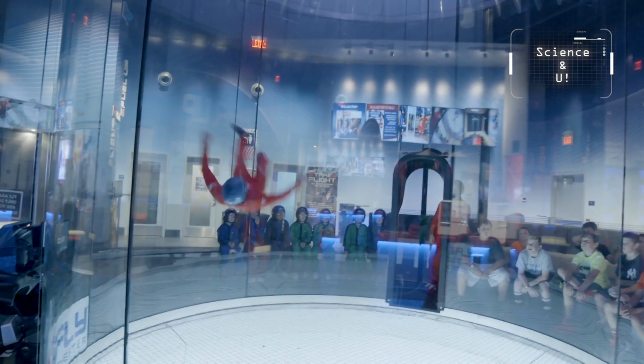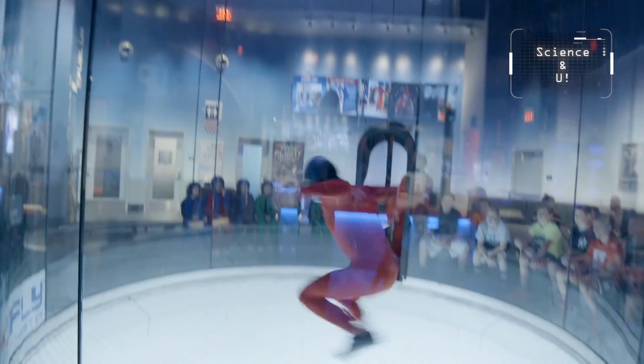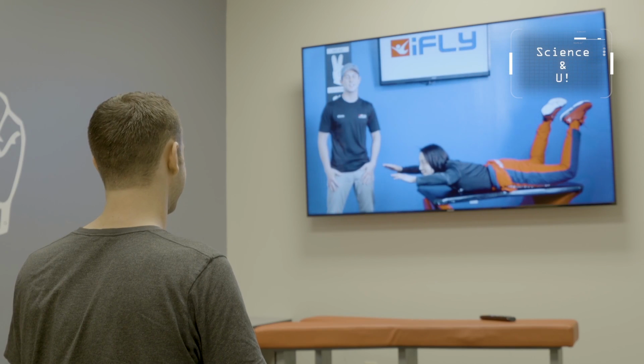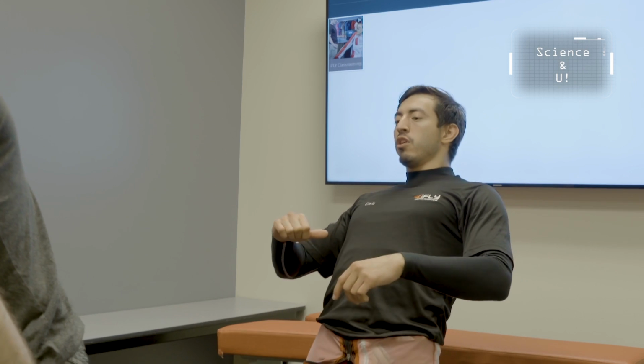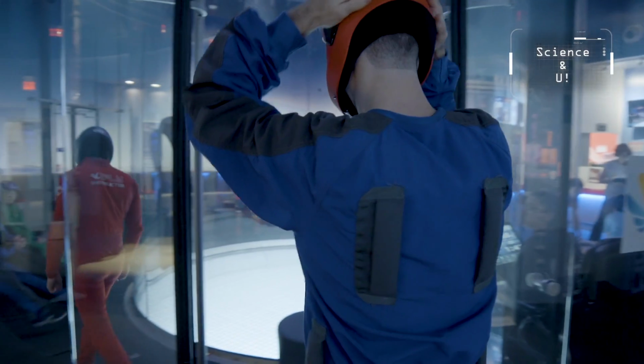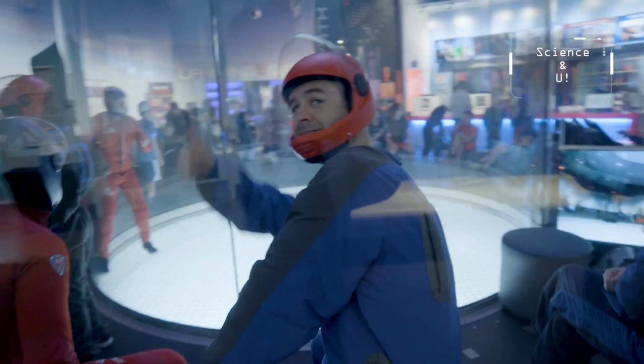No, that's not me. That's our instructor showing off all the acrobatics you can do in a wind tunnel. Essentially skydiving indoors. Me, I'm just hoping not to fall on my face. You can't hear inside the tunnel with the wind in your ears, so it all starts with learning how to follow your instructor's hand signals and how to manipulate your body. And soon enough, you're ready to enter the tunnel for a test run.